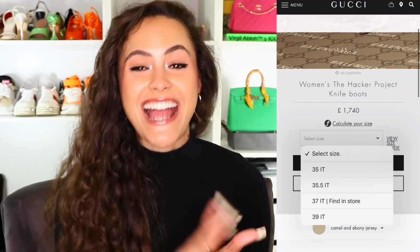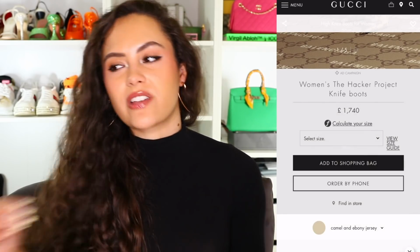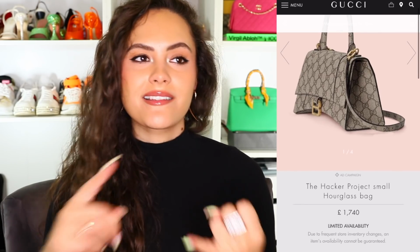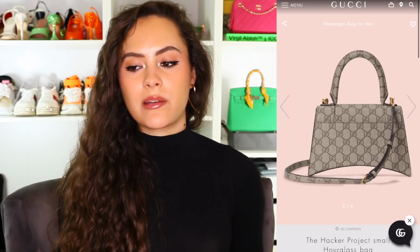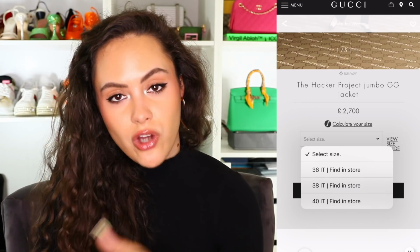Now, there were some standout hot pieces from this collection that were always going to be the hardest to get. Bags-wise, the small Gucci Balenciaga hourglass bag was always going to be the hottest. There was one particular jacket that I was after, maybe I got it today, that's not available online. I've heard in the US it's sold out everywhere. In the UK, I believe they had a couple of sizes. I don't know if they were on hold for clients, but they did have a couple. All of the stock is very limited. Even for the shoes, they only had one of each size available.